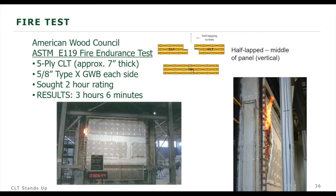Now, the American Wood Council did an ASTM E119 fire endurance test, which is a test mentioned in the code that is used to provide information on how much fire endurance any product used in a building has, and that can be tested using this standard test. This panel had 5 plies of CLT, which is approximately 7 inches, and 5/8 type X gypsum on each side of the panel.